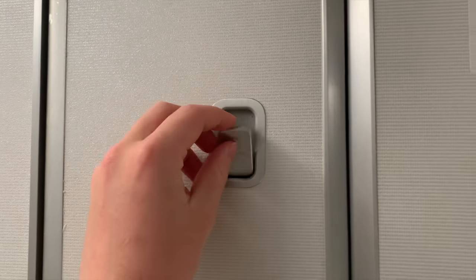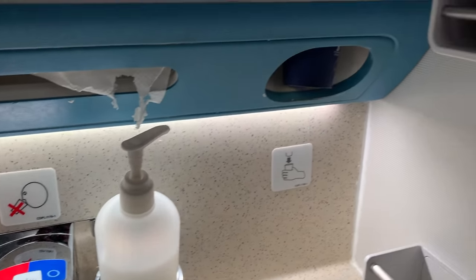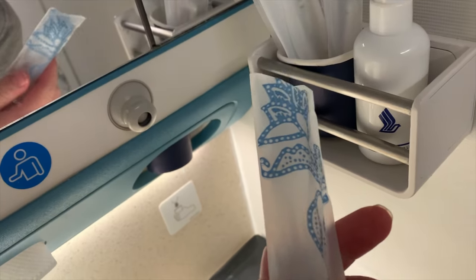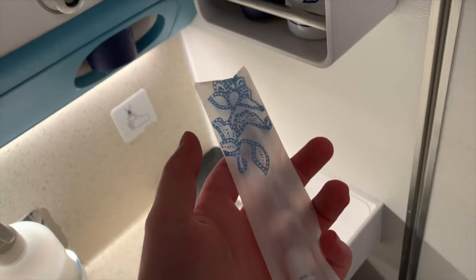Luke is now in one of the lavatories on board Singapore Airlines A350 economy class. Here you've got a coat hook. They ran out of tissue there. The space looks okay here. There's some basic amenity in the lavatory, like toothpaste and toothbrush.